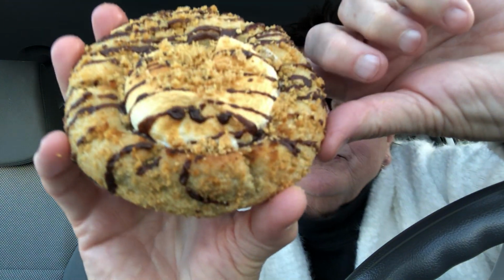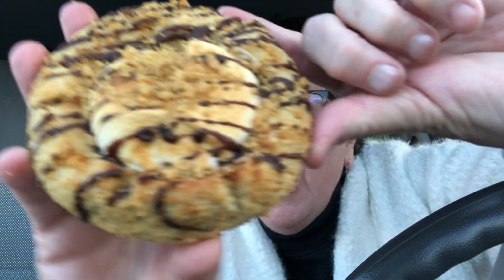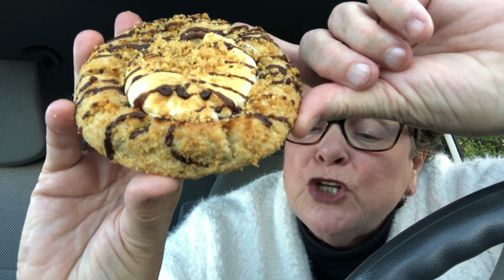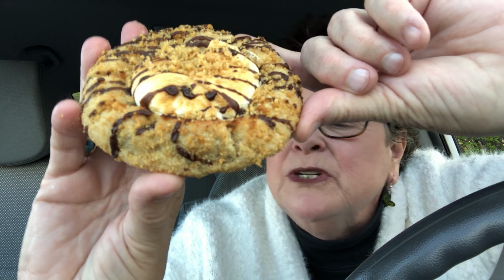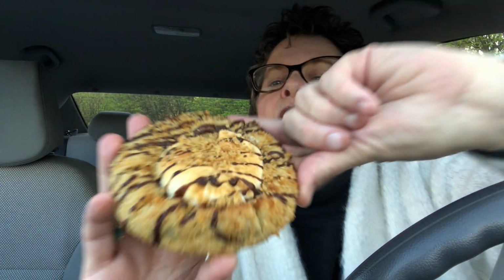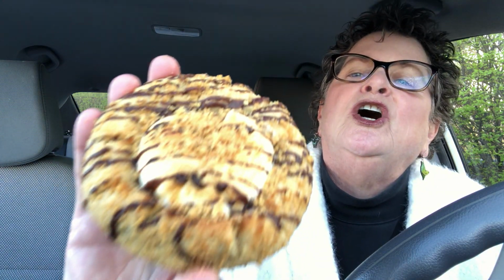Another warm cookie. Okay, here's a warm cookie. S'mores fresh off the campfire. A graham cracker cookie stuffed with milk chocolate chips, then topped with a toasted marshmallow and a drizzle of chocolate and a dash of graham cracker crumbs. Ooh, that's a good-looking cookie, people. Come on. At one time, back in the day, the first time I had one, they didn't fire up the marshmallow on top, but this makes all the difference. I'm excited about this one.